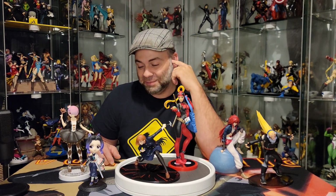I have a hate for Funko Pops. I do. Hot take. But these Q-Poskets are very stylized and they're really, really cool. And Shinobu's came out fantastic. So I kept up with everything this week.